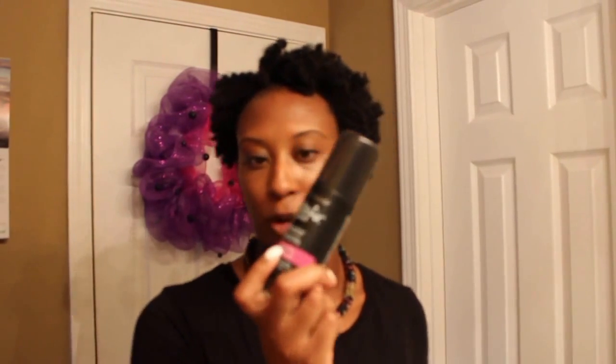This is very good. There are other products that are way more expensive. I think this is less than $15. You can get it at your local drugstore. Maybelline has come out with a bunch of things in their Master Fix line. I haven't tried all of them, but I really do like this one.